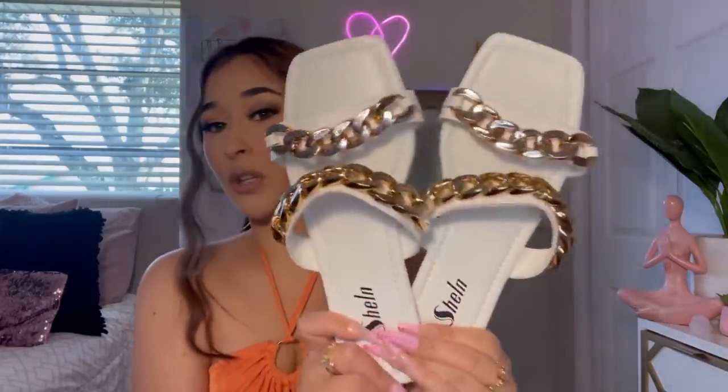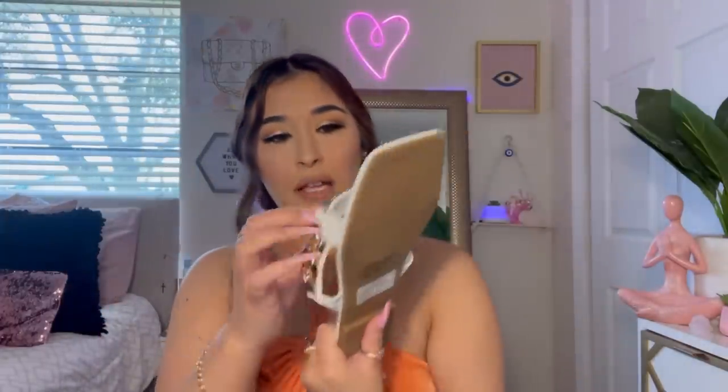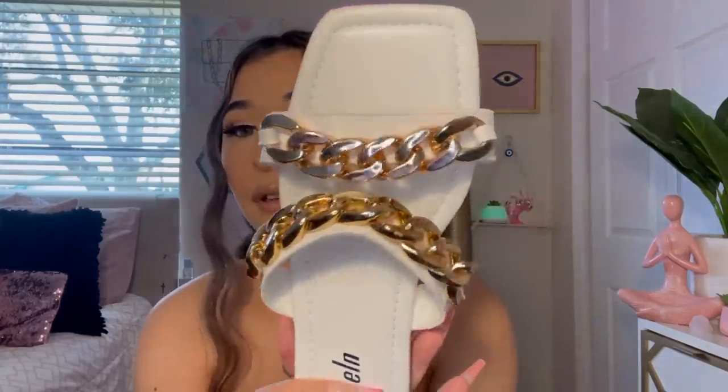I'm gonna be honest with y'all, I don't really like them. I don't know if I like them. I don't know. It feels like extremely cheap. I mean they were cheap, but I don't know. They look big. This is my first time buying chanclas from there, so yeah. But anyways, here's a little close-up of it.